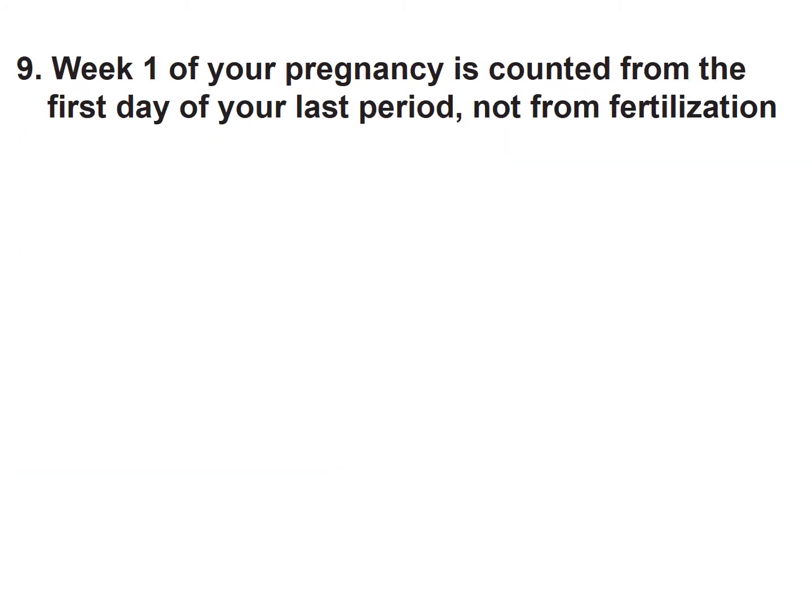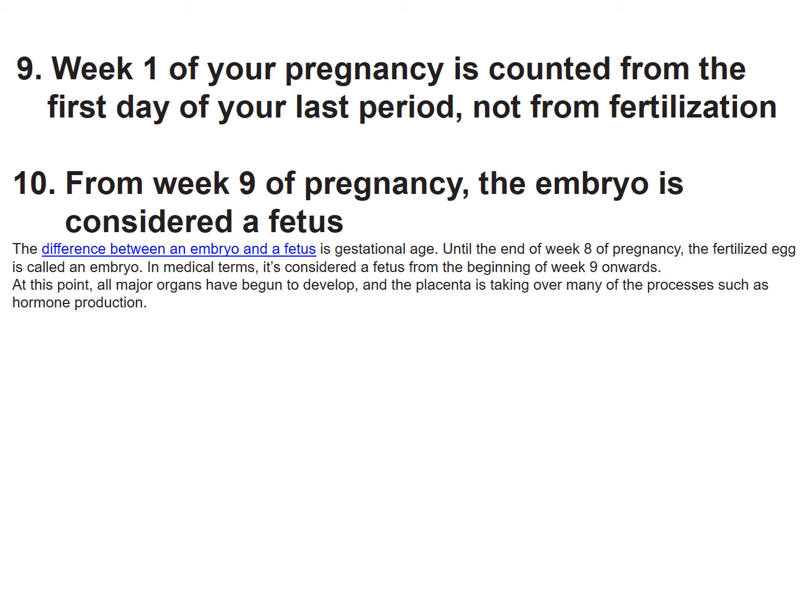Here, we're learning that pregnancy doesn't start when the egg and sperm come together at fertilization. It actually starts the first week is counted from the first day of your last period. So what that means is you have 2 weeks when nothing's happening inside you, but that's still part of your pregnancy count. And that's where they get to 40 weeks for the whole gestational term. And this is just to say that there's a difference between an embryo and a fetus, and that ends up being at 8 weeks. The embryo ends and the fetus begins.